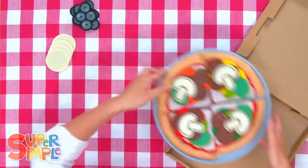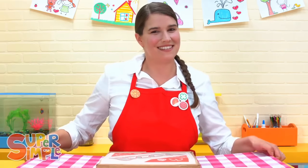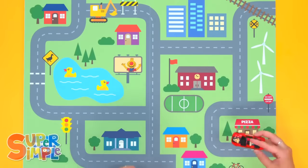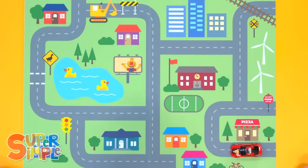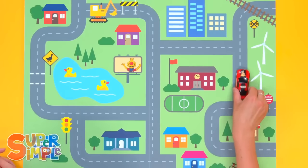Let's put it in the box. There we go. And let's deliver this delicious pizza. No onions, no olives. Okay, here we are at the pizza shop. And this friend lives at the orange house with the blue roof. Do you see an orange house with a blue roof? Aha, here it is. It's pretty close to the pizza shop, but we have to follow the road. Let's go, everybody. Vroom, vroom. Off we go to deliver our pizza.